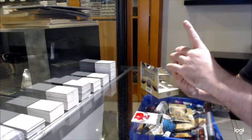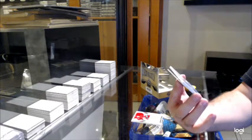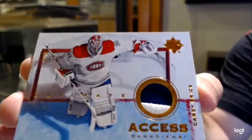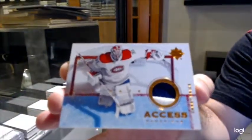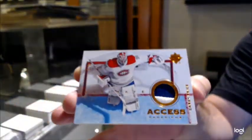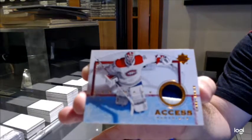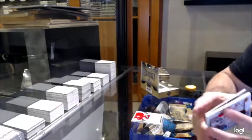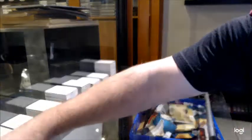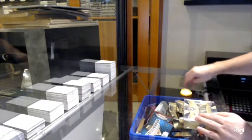We've got number 1 of 5. Ultimate access patch for the Montreal Canadiens, Carey Price. 1 of 5, Carey Price. Wow. And we got a Libor Hájek for the Rangers rookie jersey. I'm pretty sure this is a fresh case, by the way. I am pretty sure we just mangled this case.